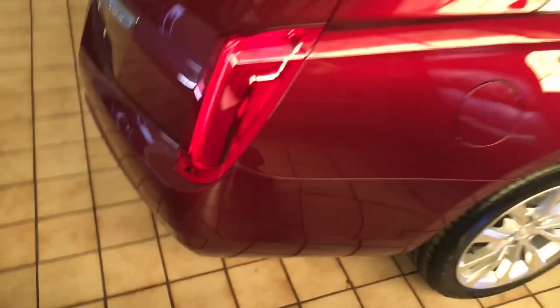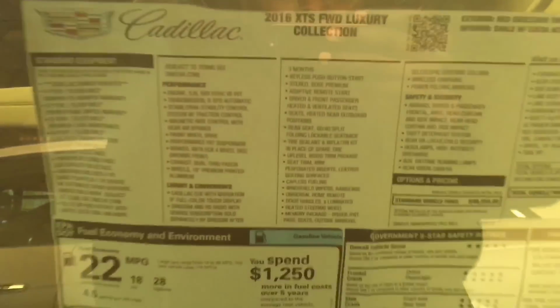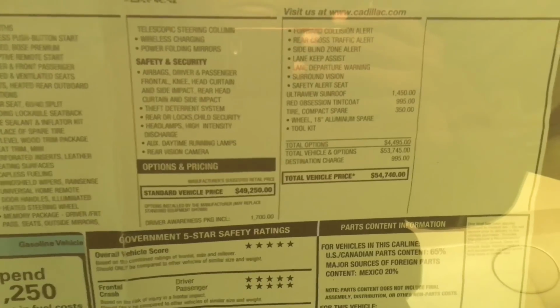So what I'm looking at here is a regular XTS without the 4, so this is a front-wheel drive XTS. It is a 2016. They called me in to take a look at it and see what I thought of this one. I took a quick look at the inside. So anyway, this car is a front-wheel drive luxury collection. So it has the luxury package, but it does not have all-wheel drive. So it probably rides a lot like a Buick LaCrosse with that strong front-wheel drive pull.